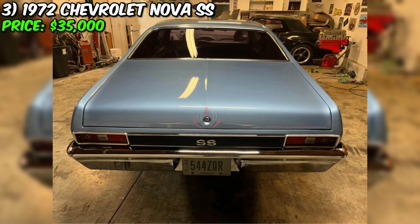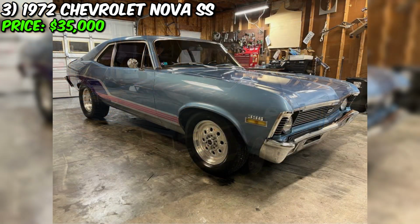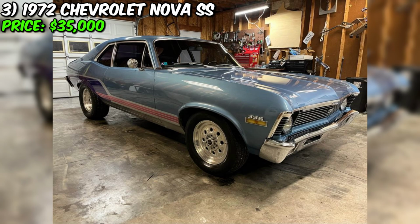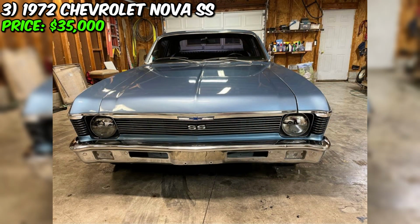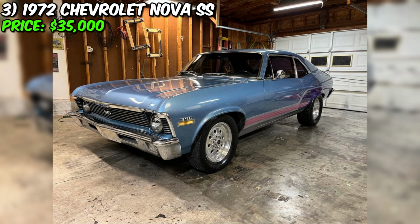1968 to 1972 Chevelle. This 1972 Chevrolet Nova Super Sport is not just a car. It's an opportunity to look at the past through a modern lens, to enjoy the dynamics and aesthetics of the golden era of automotive engineering. Don't miss the chance to become its next happy owner and experience power and style in one package.